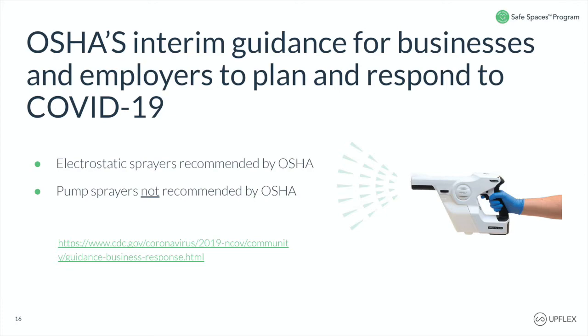Next is a rather nuanced issue, but even how we clean in the era of COVID-19 can have liability issues. Shown here on the right is an electrostatic sprayer. OSHA released the interim guidance for businesses and employers to plan and respond to COVID-19 that includes guidance on what type of equipment is used for dispersing, cleaning, and disinfecting agents.